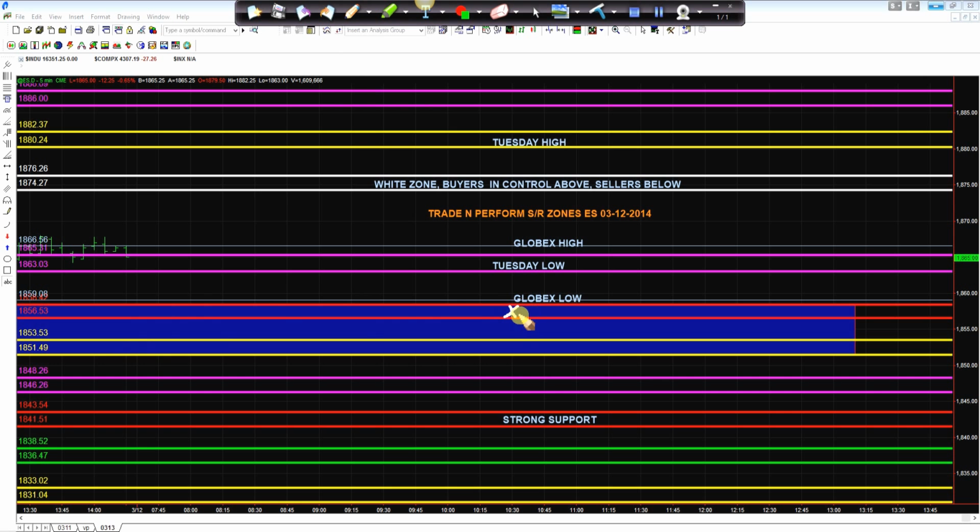This is an important area because it's an open gap, and had we rotated in off of the open, hopefully we'll get rejected out of here, right? But had we rejected in, I would have expected responsive buyers the first time up. Since we're opening in this zone, sellers are clearly in control. So the first thing that I'm going to look for in terms of possible entries to the downside, conservatively, would be gap fill, obviously, which would be into Tuesday's low, which would be 1863 to 1865.